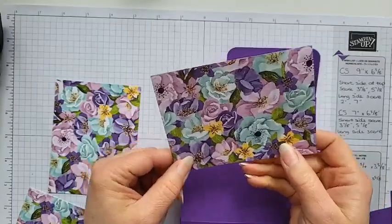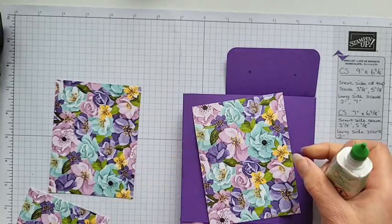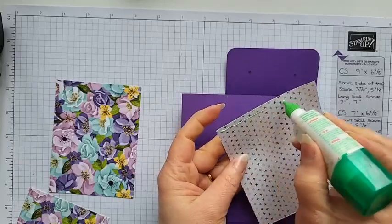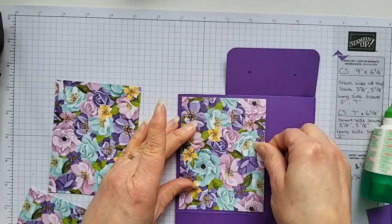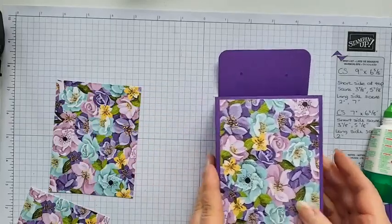Now it's non-directional, so it doesn't matter which way round you cut this, but bear in mind if you have got a directional pattern, you want the longer side going up and down. So now I've changed my glue over, and it's not going to work, that one, so just bear with me while I find another glue. Okay, so we'll just put a bit of glue around the outside. And I've cut it just so that we have a slight border. It's like 1/8 of an inch border around there. Okay, so that's the one piece.